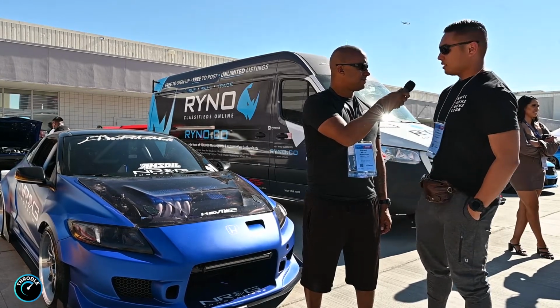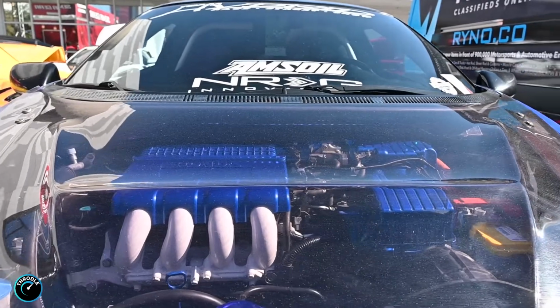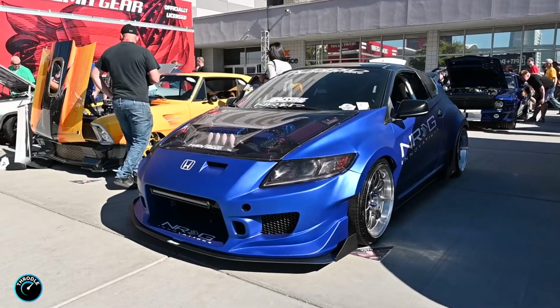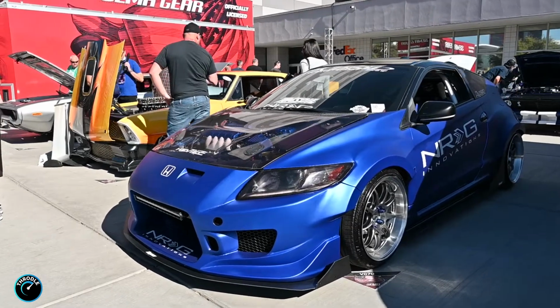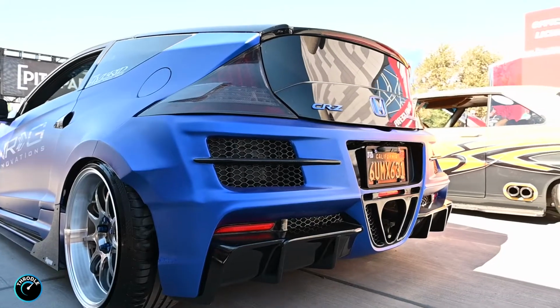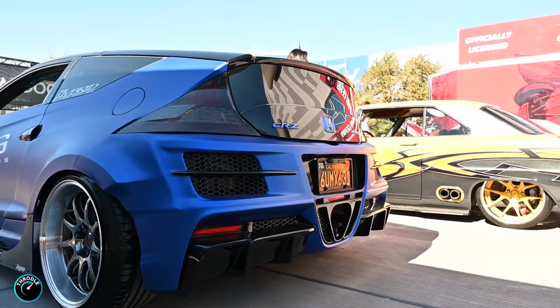Basically, we have one of the highlights here, the clear hood from KevTech, the C West front bumper, rec styling wide body, which has been molded. You'll never see that. It's the first one, I believe. Mugen side skirts and a silk blaze rear bumper with a triple center exhaust tip.